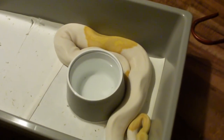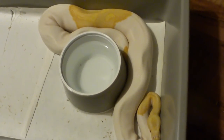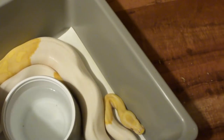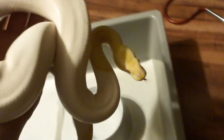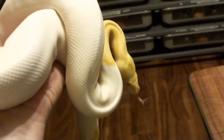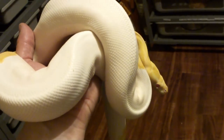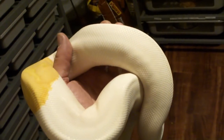Here's another really neat snake. This ball python is an albino pied. I think this one was half asleep. I think that's actually a male, and I've had him for a little over a year, and I bred him with a few of my snakes. The hard part about a double recessive is if you breed this to a normal, all the babies come out looking normal. You get no visuals at all.